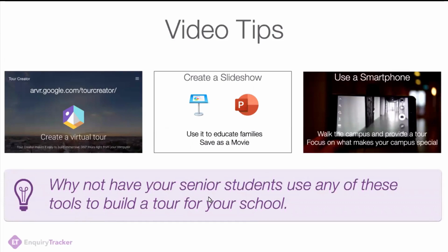You could use a presentation program like Apple's Keynote or Microsoft PowerPoint and include assets that you've got already, photos of the school, video snippets. You can use those photos moving across with narration over the top. That's another great way to get a bit more immersive solution.